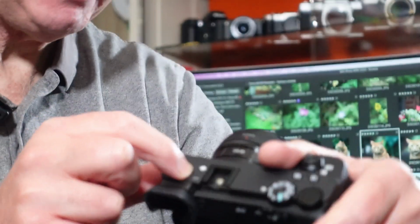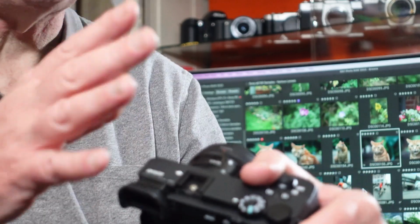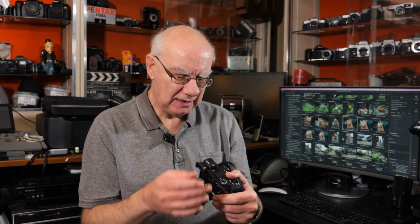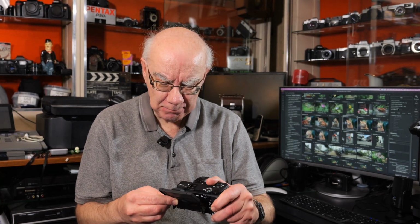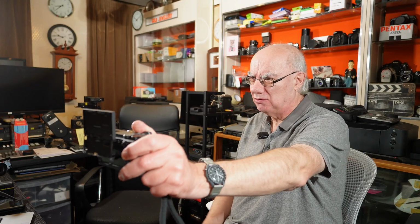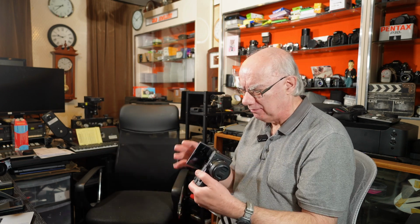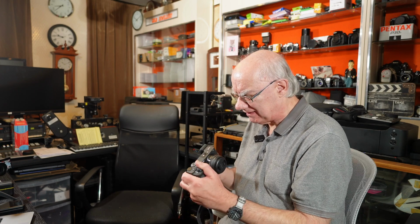Now both cameras have the Sony multi-interface shoe, so you can plug in Sony microphones into the hot shoe and it'll work directly with the camera. You don't need to use cables or anything like that. I mean, that is fantastic. But the minute you plug a microphone or anything into the shoe, it blocks the screen, so you can't clearly see or see at all what it is you're doing. So bit of a downside, but that is how a 6600 works.